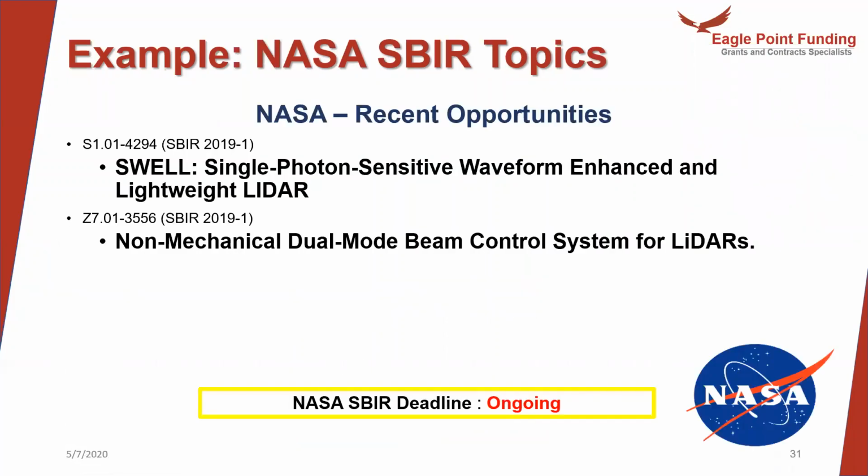And NASA, this is an ongoing opportunity. These are ongoing opportunities. You have the SWEL, single photon sensitive waveform enhanced and lightweight LiDAR. That's something that may be an acronym that the attendees might be familiar with. I'm not a technologist by any means, so that's new to me. But non-mechanical dual mode beam control system for LiDARs. Again, these are very specific SBIR topics. And there are much broader ones.